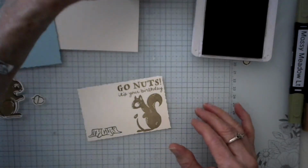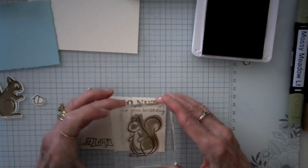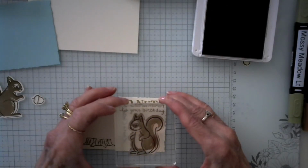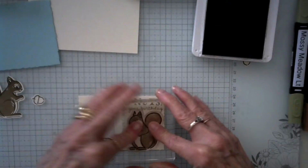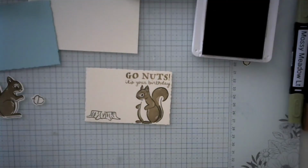Ooh, I love it when my stamping, when I'm on TV, comes out perfect. Of course, you know it comes out perfect every time I stamp, right? Yeah. Okay, now I'm using his ears and his feet. Okay, came out good.